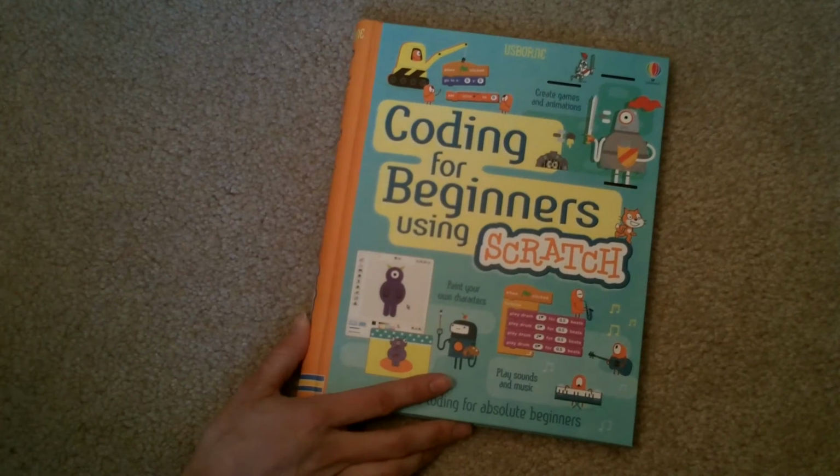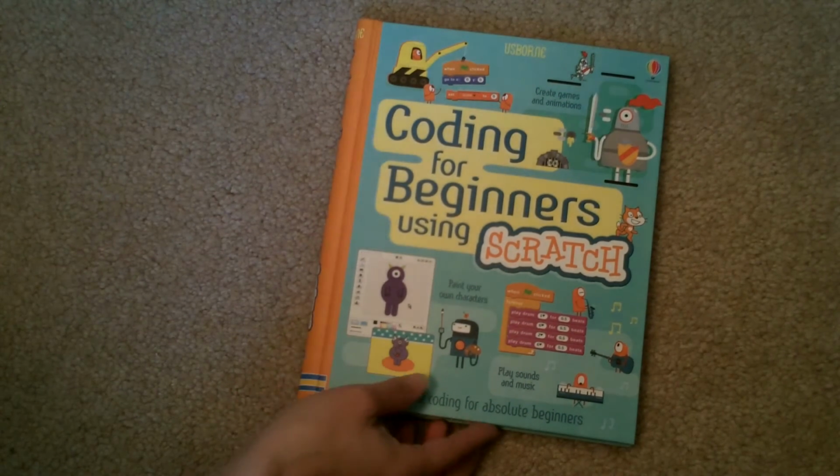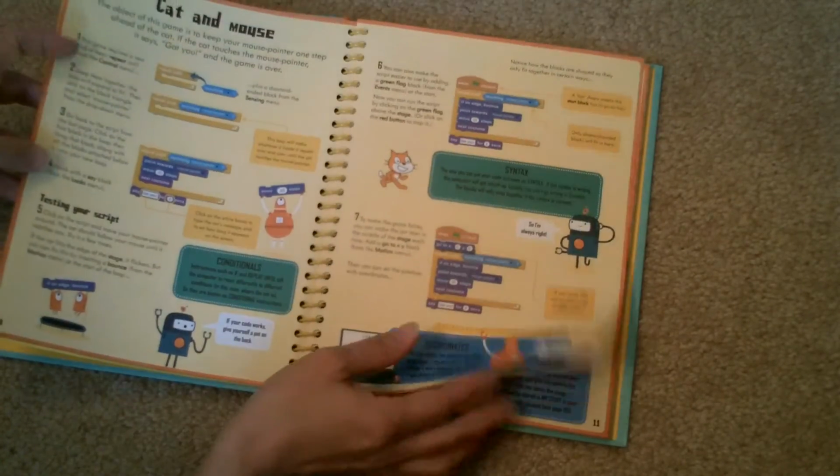We have this book, which I'm excited to start going through with my son, Coding for Beginners. It's actually geared a bit older, I think 8 or so, but I think with going through it with him, he's really going to enjoy it. So this is incredibly popular right now.